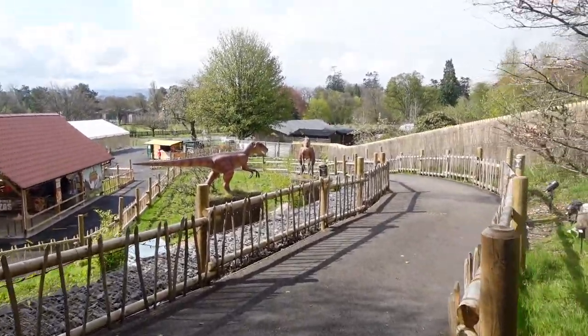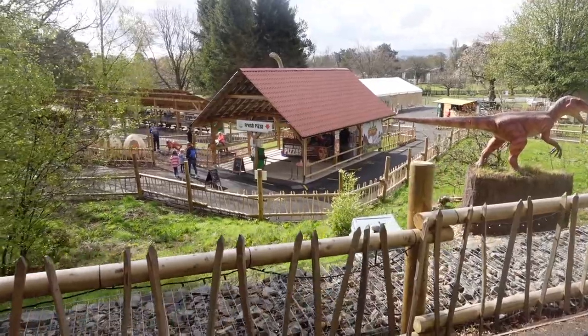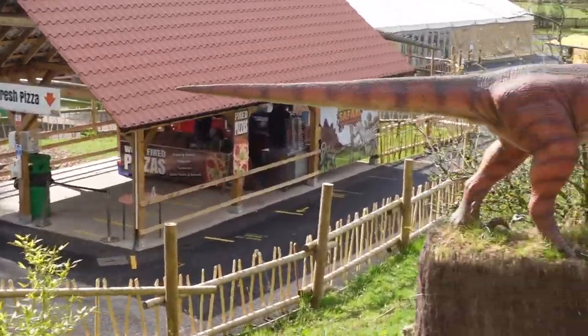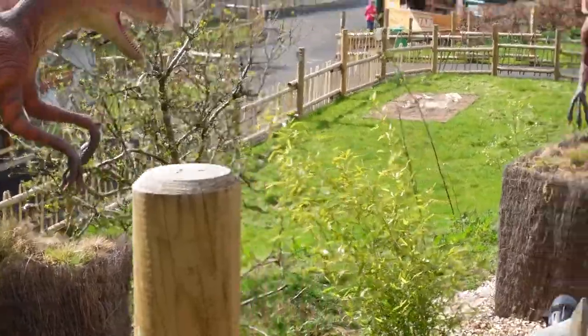Don't think that's a good idea, having dinosaurs next to fresh pizza. Sure dinosaurs like pizza, don't they? You know. Who doesn't like pizza? That's the question.